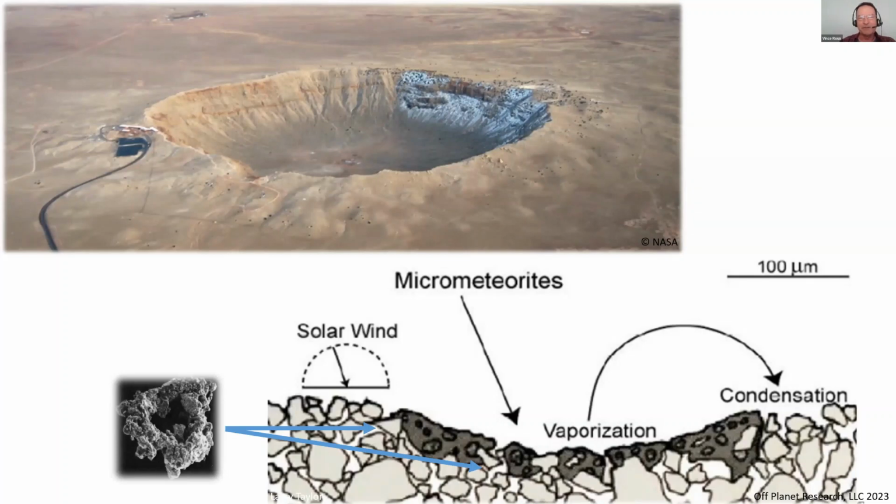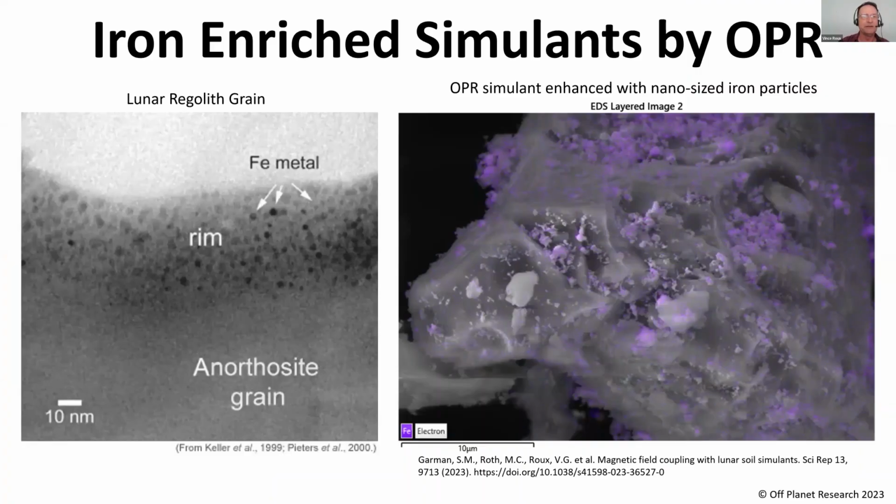Agglutinates are something that can really affect the design and testing of components and methodologies for extraction and that sort of thing on the moon. Agglutinates are basically formed by micrometeorite impacts, and they do the same thing on the micro scale that they do on the macro scale. They excavate a crater, they melt some material, that material then bonds to other forms of regolith, and you wind up with this agglutinate. And they have very unique physical properties, and they are very destructive.